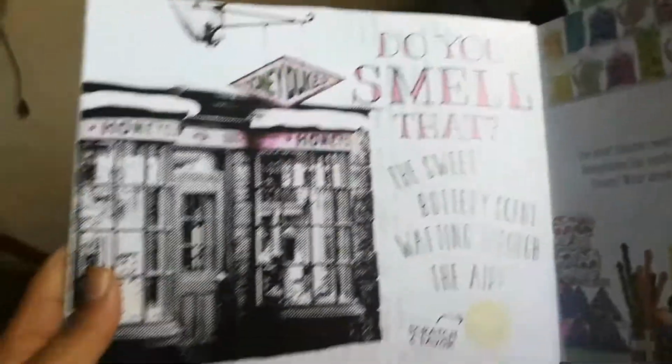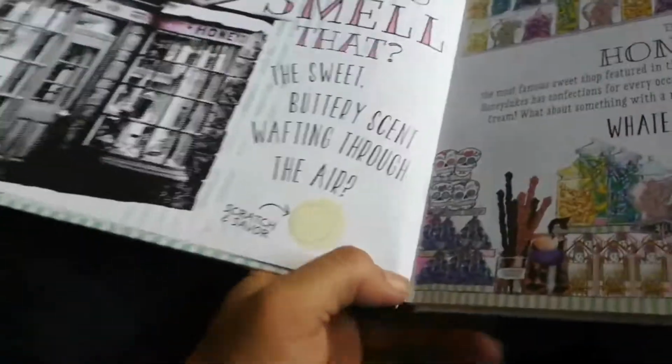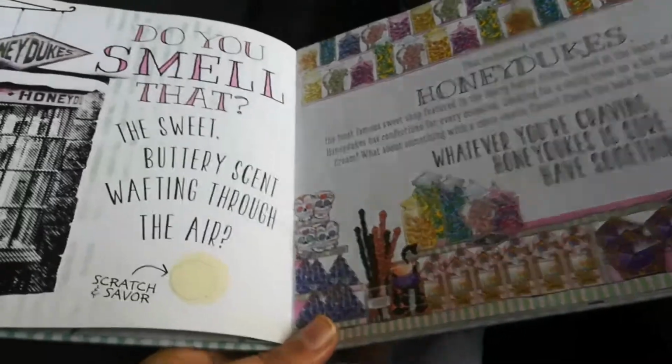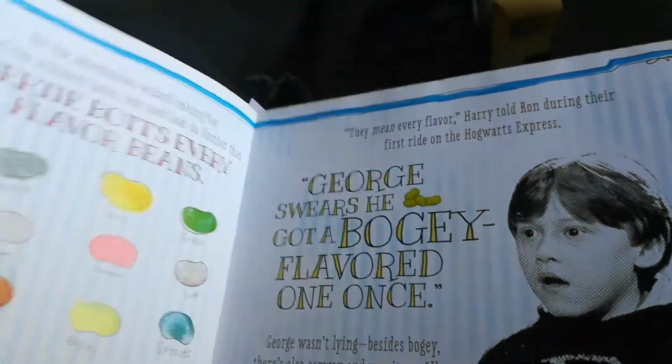Anyway, this is cool. Let's have a look. Firstly, when I open the book you get a smell. It's a combination of different smells, so you can't pinpoint one. I'm not actually going to scratch these little goodies, but this is really cute. I just thought we'd do a quick page through.